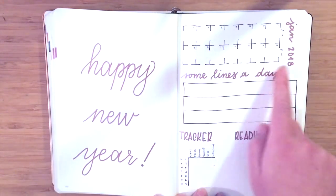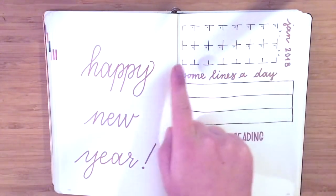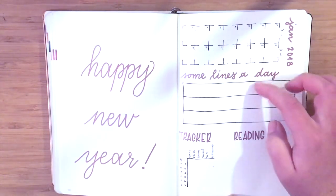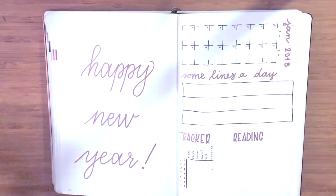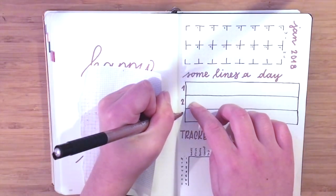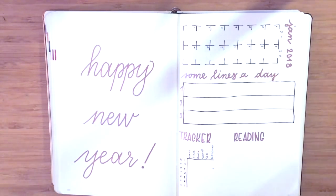Like I said, I have the 2 weeks that I can fill in. I'll still be in the US for this section, but I want to be able to see what's coming up when I get back because I know I'm going to be busy. I have the first 3 days of January, which actually I meant to write in the numbers and I did not do that. So there we go. So the first 3 days in January so that when I get back, I can just go ahead and transfer those into my lines a day.